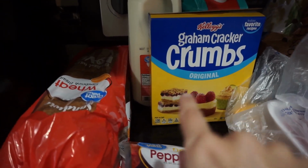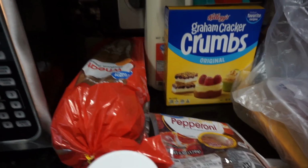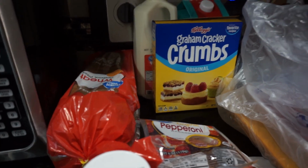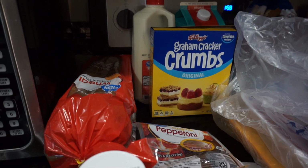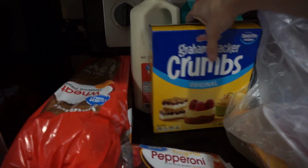I bought these graham cracker crumbs. We're actually gonna make little graham cracker bowls, if you will. We have a little bit of Greek yogurt left, so my daughters will be able to finish out the Greek yogurt this week. We'll have to buy more next week.